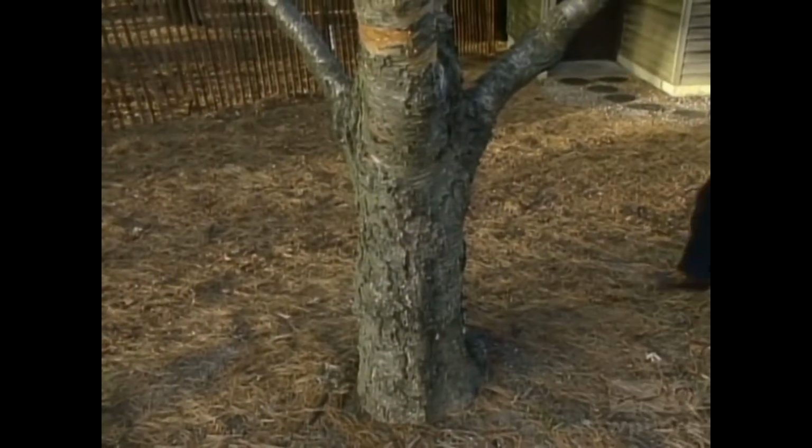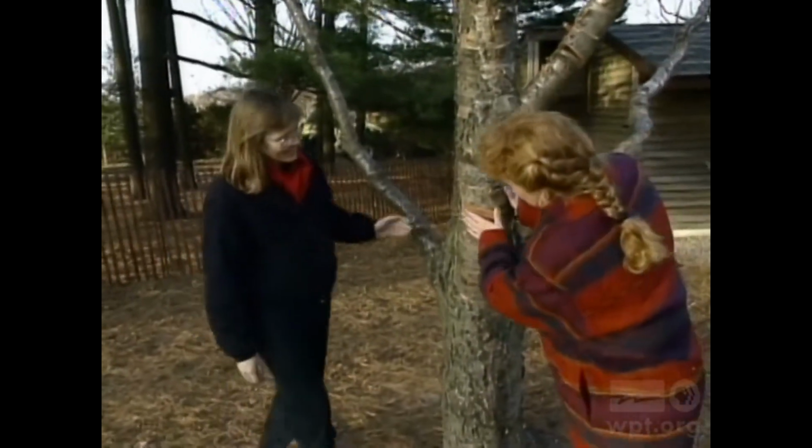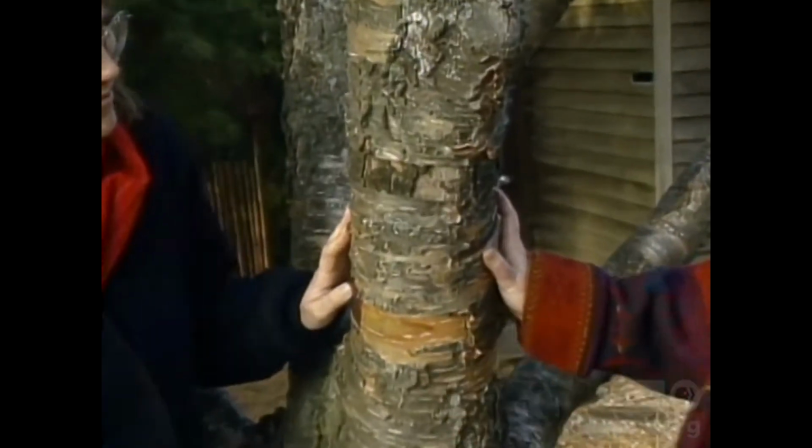Let's go. This is yellow birch. It's another Wisconsin native. I think you can see why it's one of my favorites. Look at the color of this birch, the bronze colors, and the silver bark, too. It's just gorgeous, one of my favorites.